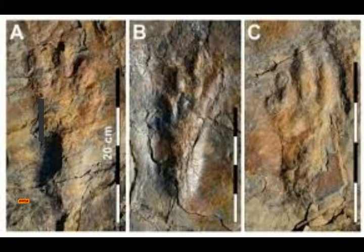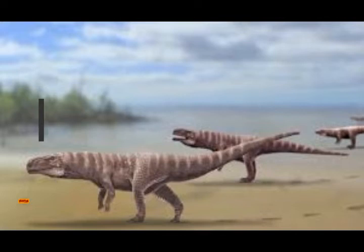The footprints are so well preserved that they show fine details of toe pads and scales on their soles. They were found in South Korea. They were analyzed by the University of Queensland, Australia, and expert Dr. Anthony Romilio, who at first thought they had been left by a pterosaur, that is, an early flying reptile.